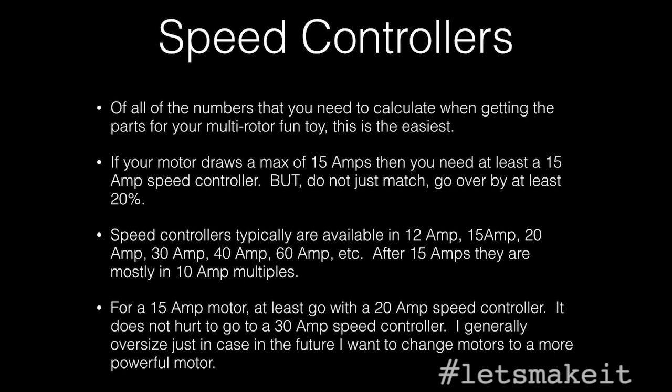Speed controllers are typically available in 12, 15, 20 amp, 30 amp, 40 amp. And after 50 amps, they start going up in tens for the most part. I do use 12 amps on my little mini quad, and they're really tiny speed controllers, but you can get them in multiple sizes. It doesn't hurt to put a 30 amp onto a 15 amp, I would just go a little bit above. So if you're taking a 15 amp motor, make sure you do at least a 20 amp speed controller. If you have 30s laying around, or 30s are cheaper than the 20s, it doesn't hurt to go that way.